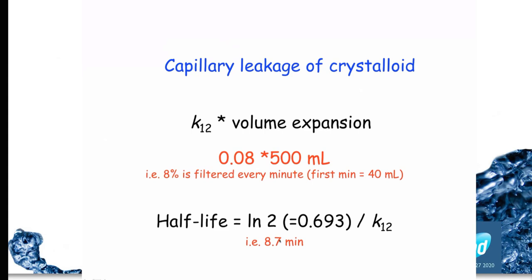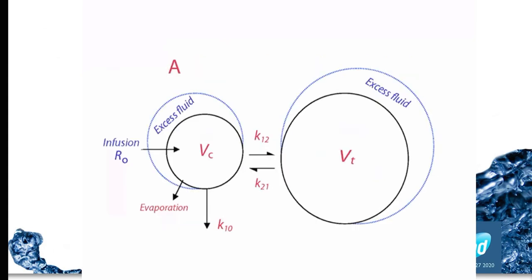And as you know, a distribution function is more than 95% complete after 4 half-lives. So 35 minutes, then this distribution function is completed. It's actually completed a little early because we have fluid coming back from the interstitium. But about half an hour, that's a good value to remember.